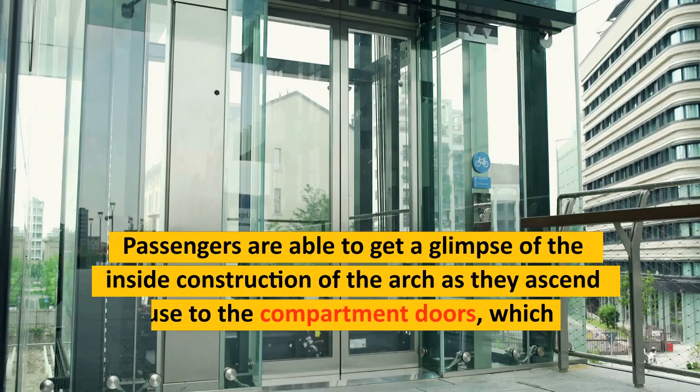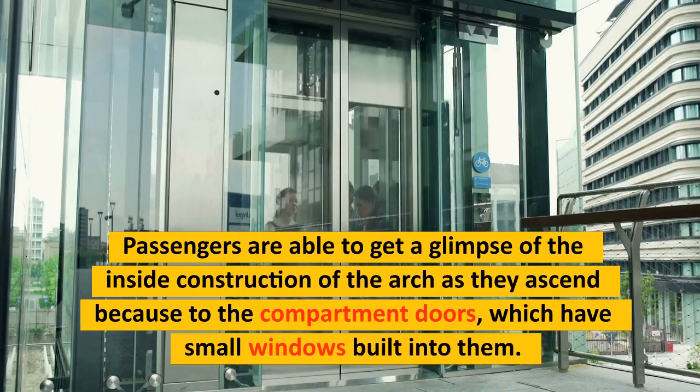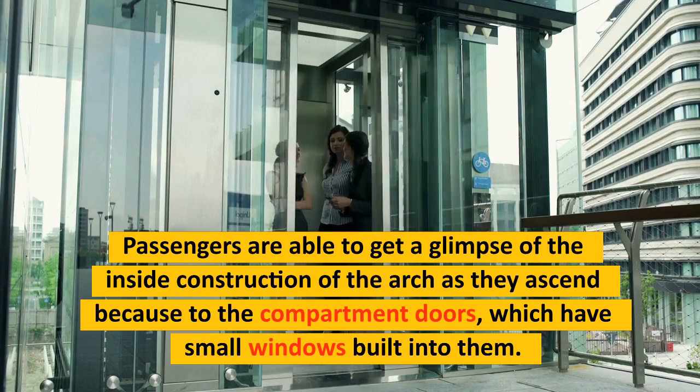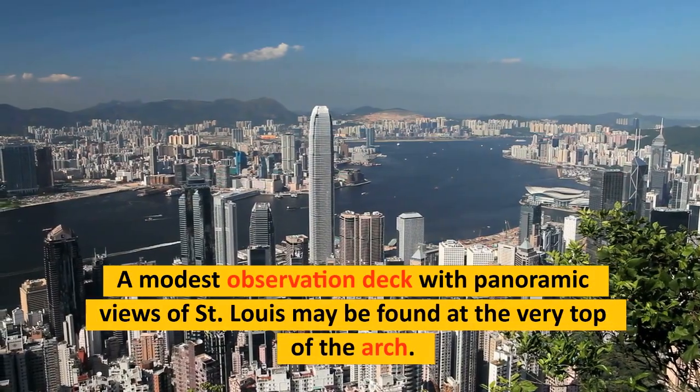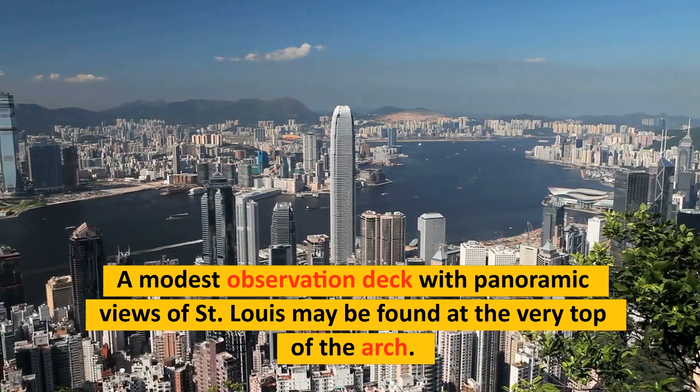Passengers are able to get a glimpse of the inside construction of the arch as they ascend because of the compartment doors, which have small windows built into them. A modest observation deck with panoramic views of St. Louis may be found at the very top of the arch.